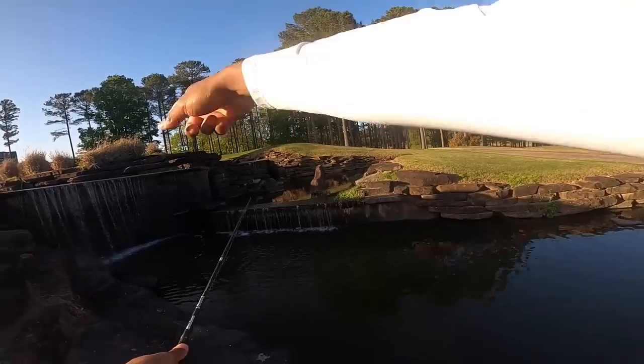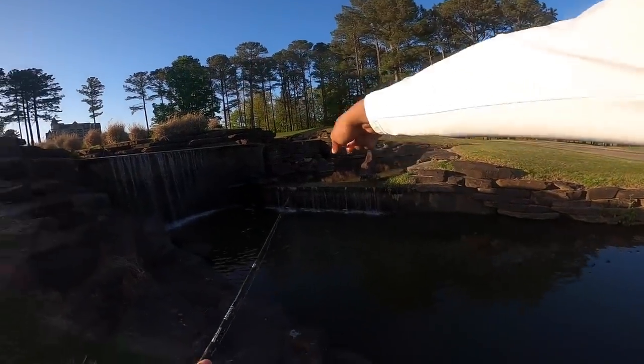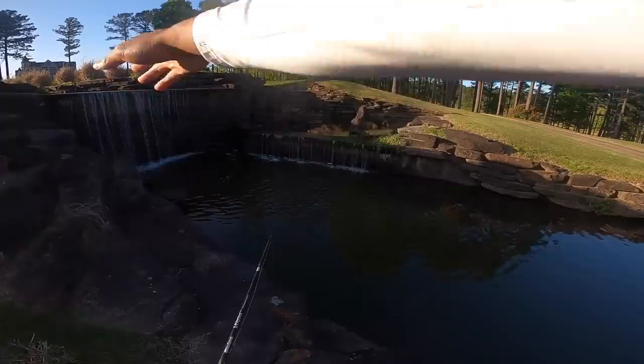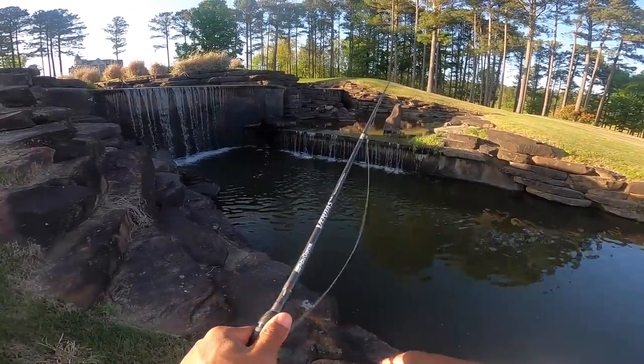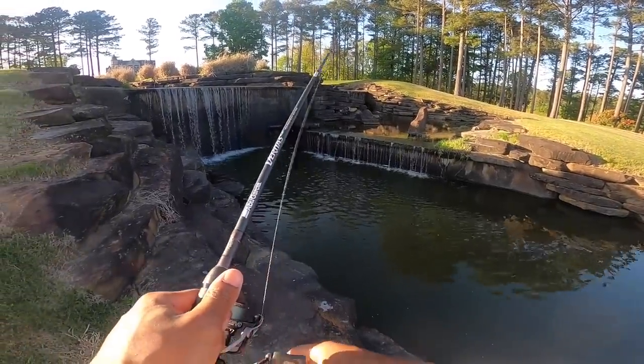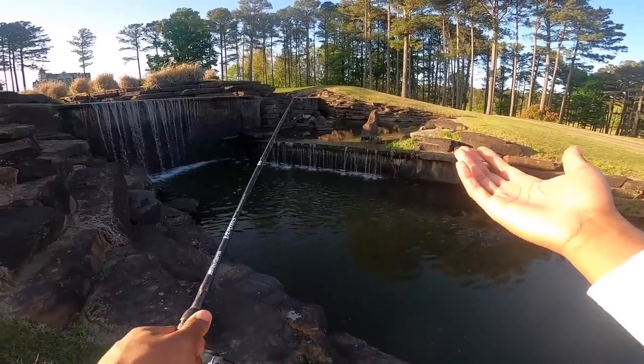This should be a good little spot because we got two places of water draining in, like right there and right there. So they should be kind of all out in here if there's any fish in this one. It'd be cool to catch a bass out of one of these, because the size of that bluegill, there could be like a 3 or 4 pound bass in here.